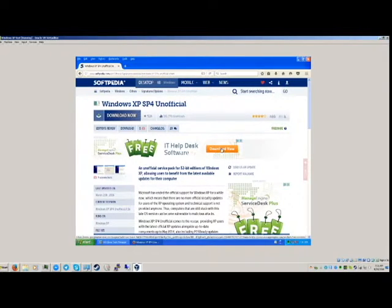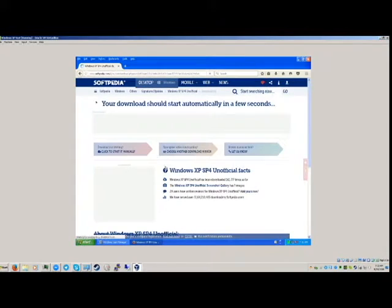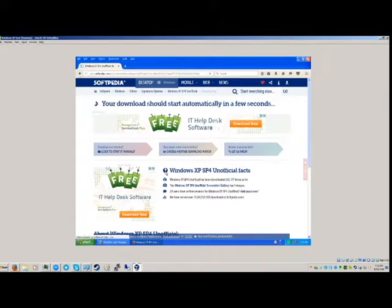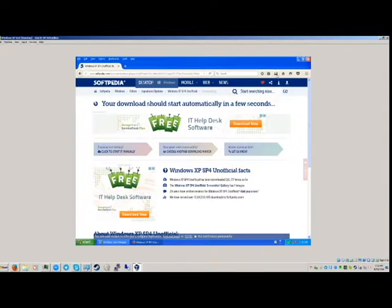You do not click these, do not click any of that crap, because you can get a virus like that. It's going to ask you, don't click download here, don't click download here. You go right here where it says download US. It'll take a second. Don't click anything else, because trust me, you will get a virus like that. Go ahead, save file. It's going to take a while to download this.